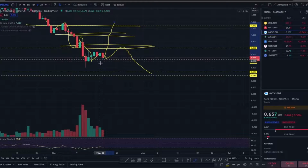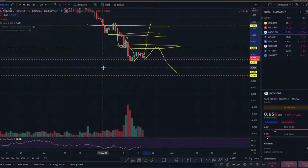So we don't want to be closing below the 50 cent level, so nearly 51, call it just under 51 cents on Matic, and that's the level. If we get a break and a close below there, we're probably almost, well, you don't like to say certainty because it's all just probabilities, anything can happen in the market, but you'd be looking at the probabilities stacking up that you'd be testing the 43 cent level again.